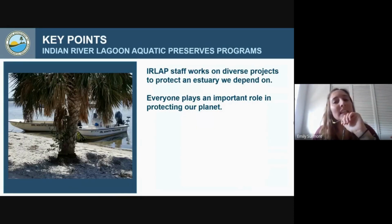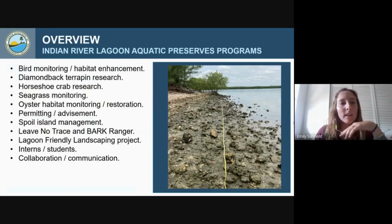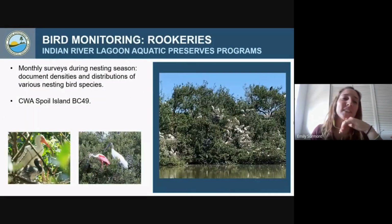But anyways, the Indian River Lagoon Aquatic Preserve, we work on diverse projects to protect this really important estuary, the Indian River Lagoon. But we're not the only ones who need to work to protect the Indian River Lagoon. Everyone plays an important role in protecting the lagoon and our planet as a whole. So we'll run through a couple of the programs that we work on, and you guys can see if any of these spark your interest.